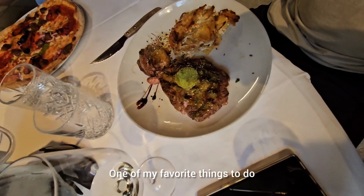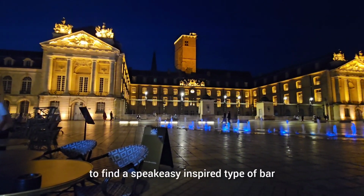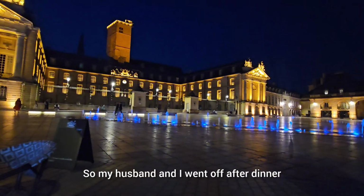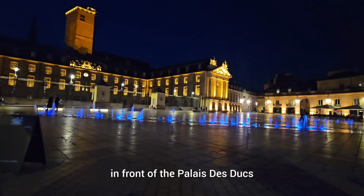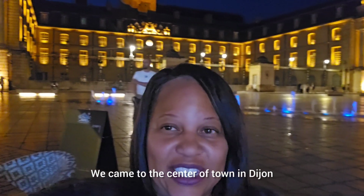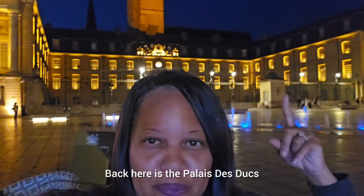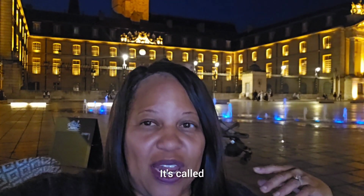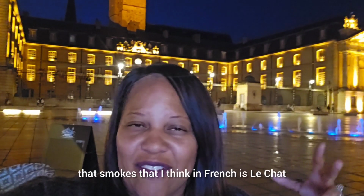One of my favorite things to do when I'm in a different country is trying to find a speakeasy inspired type of bar. So my husband and I went off after dinner and we found one in front of the Place des Ducs. Alright, we're doing a night passeggiata. We came to the center of town in Dijon. Back here is the Place des Ducs. And we came to a speakeasy. It's called The Cat That Smokes. And I think in French it's Le Chat qui Fume.